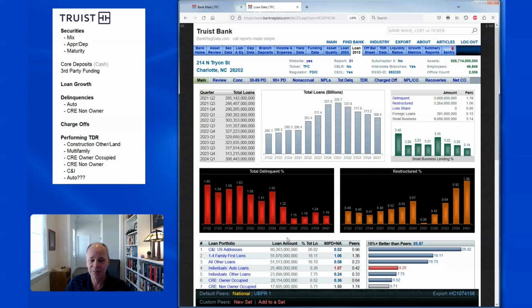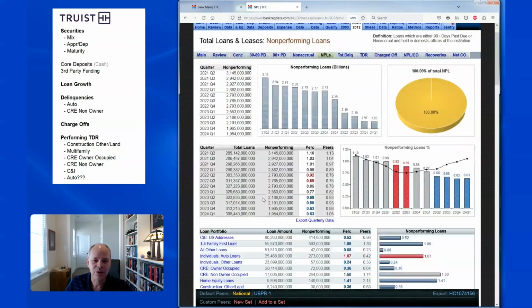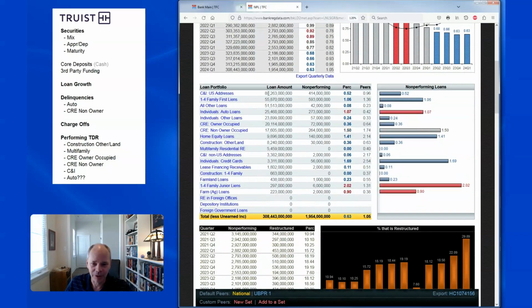Yeah, they have some mark-to-market losses. Yeah, they're having some funding liability issues with where they're getting funding and some cost structures associated with that. But we're not really seeing issues. So let's go into NPLs, and we're just going to scroll down and look at the individual portfolios. We can see their largest portfolio is C&I, and it's got a non-performing loan rate of 52 basis points.